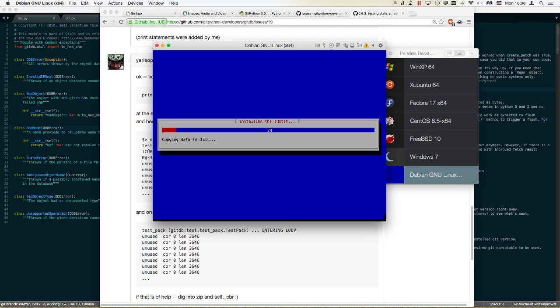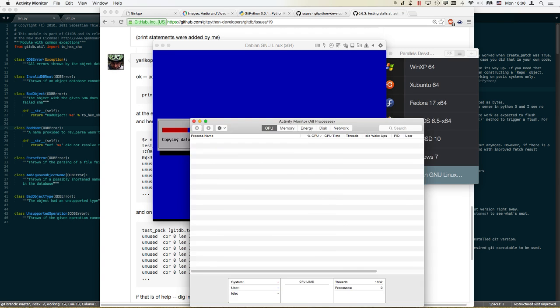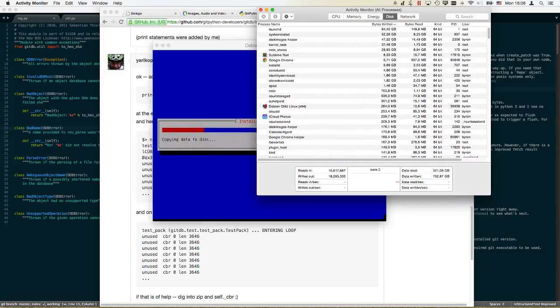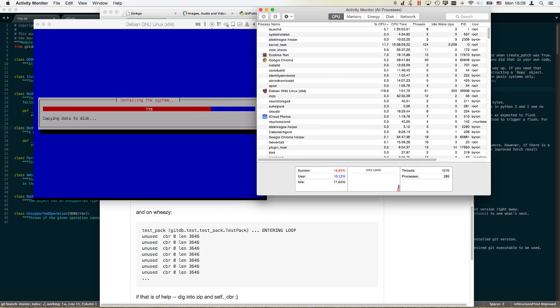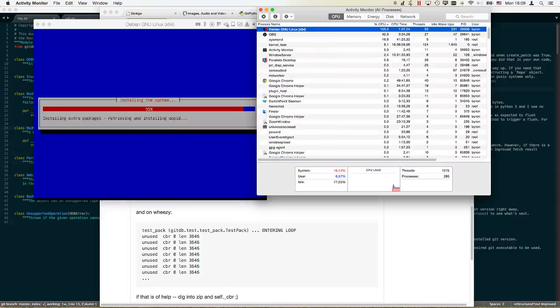Okay. Now we're actually installing. Let's see how fast that is. 180 megabytes per second, I've seen. 100 megabytes. It's kind of bursting, huh? It's not continuously delivering that performance. Yeah, well, maybe the CPU is the bottleneck here. Could be, possibly, but it has two cores and it's just using one.